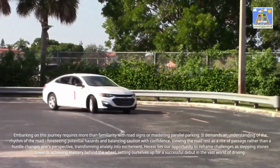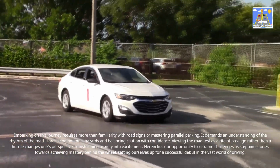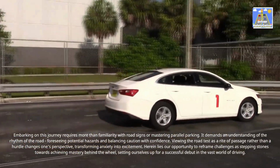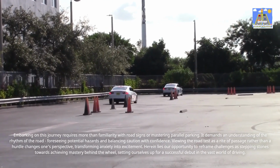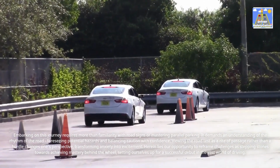Viewing the road test as a rite of passage rather than a hurdle changes one's perspective, transforming anxiety into excitement. Herein lies our opportunity to reframe challenges as stepping stones towards achieving mastery behind the wheel, setting ourselves up for a successful debut in the vast world of driving.